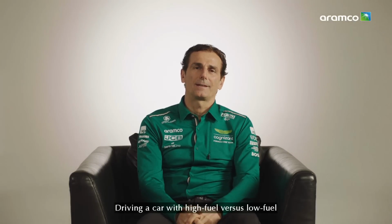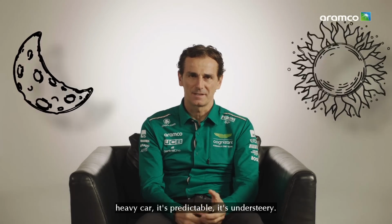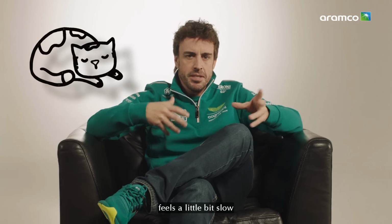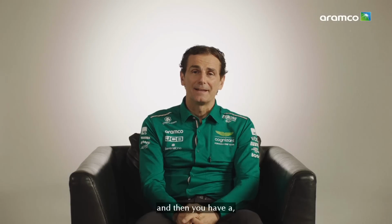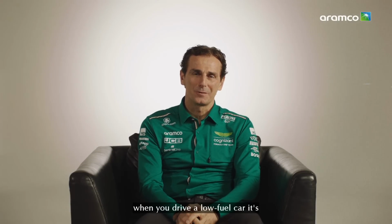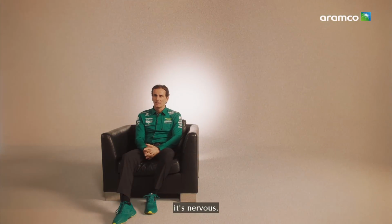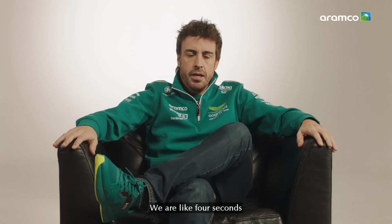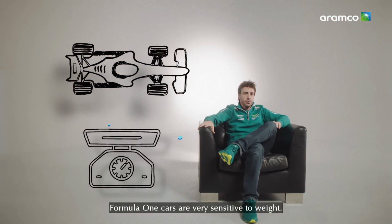Driving a car with high fuel versus low fuel, obviously, it's night and day. You drive a heavy car, it's predictable, it's understeery. Feels a little bit lazy, feels a little bit slow in all the movements. It's boring, actually. And then when you drive a low fuel car, it's difficult to drive, it's agile, it's nervous. It's very difficult to keep it on the knife edge, but it's a lot more challenging. We are at about a 4 seconds difference between full fuel and zero fuel. Formula One cars are very sensitive to weight.